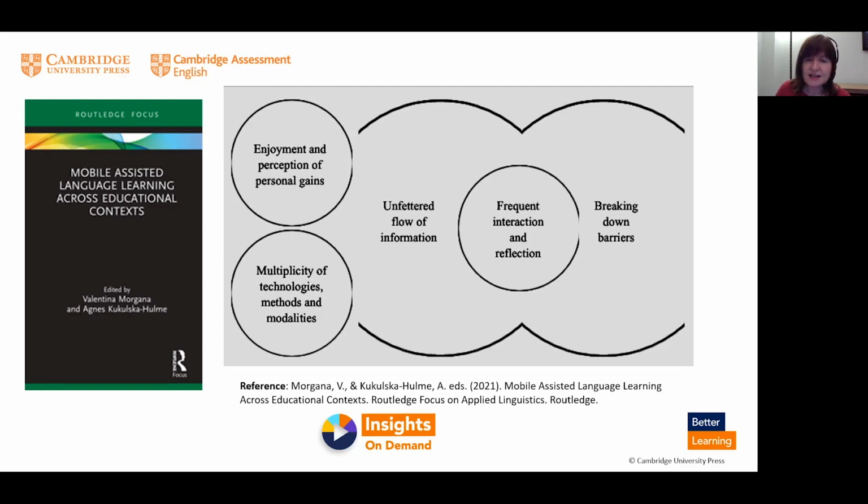Learners really appreciated being able to interact with others, with teachers, with all kinds of different people, in fact, and having opportunities to reflect. And these were elements of the designs that are featured in the case studies. And finally, the two remaining themes, unfettered flow of information and breaking down barriers.